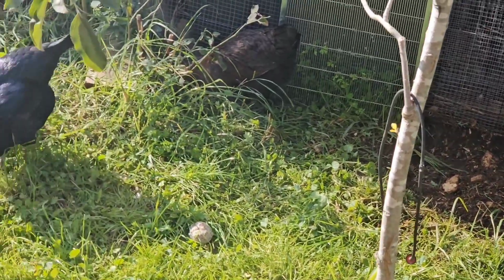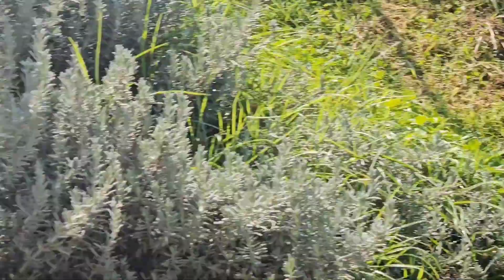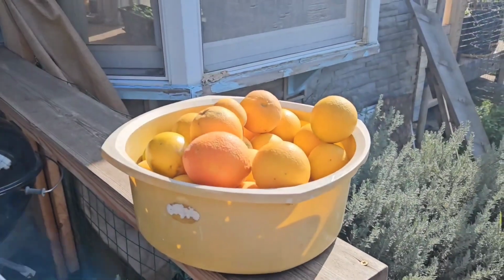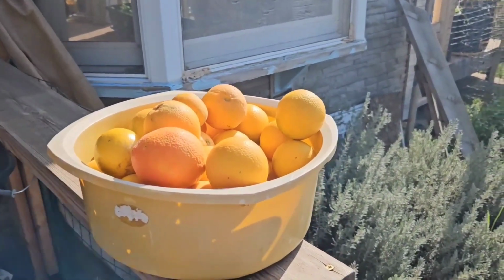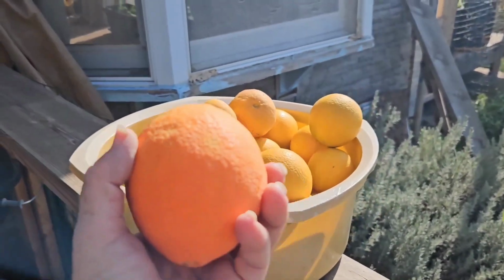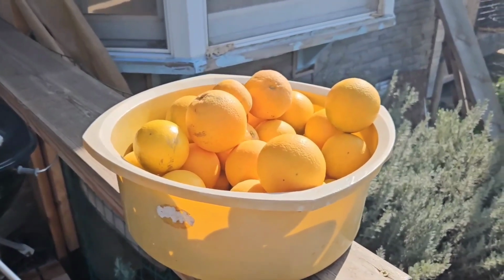Oh, everybody's having a good time. What a relaxing morning. And I now get to go juice these. I'm going to measure them, weigh them. And then I'm going to, well, not this one, because this one is the navel orange. I'm going to weigh these, and then I'm going to juice them all.